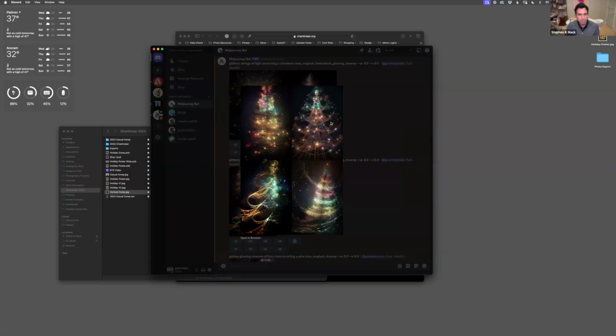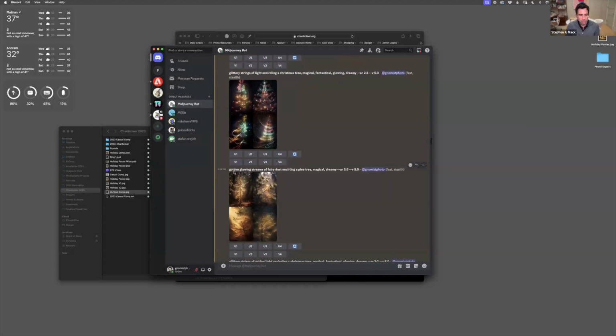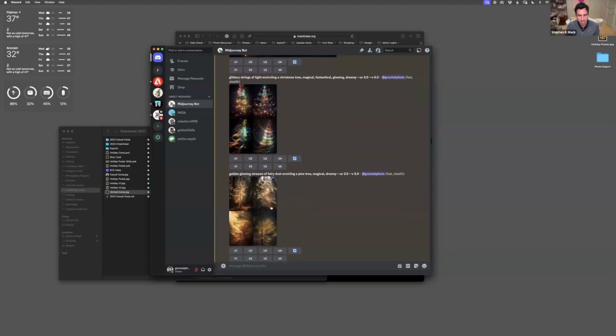I mean, I would use these as Christmas cards. These are just really fun and energetic and lively and festive. Then I said, well, I want more gold. I don't want all this color. So I said, golden glowing streams of fairy dust encircling a pine tree, magical, dreamy.